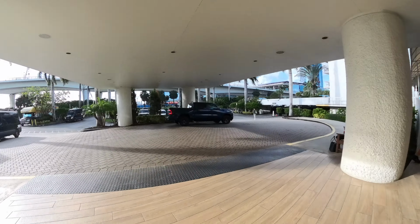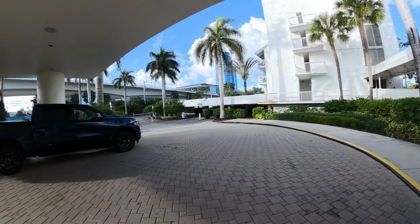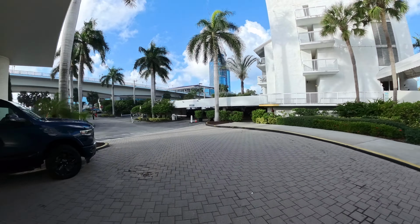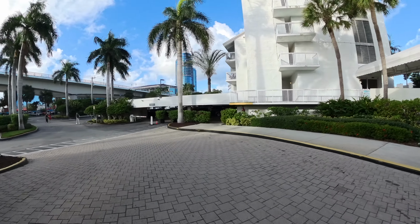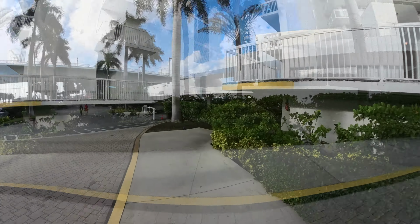Are you going to be attending an event at the Greater Fort Lauderdale and Broward County Convention Center? Do you need to stay overnight? If so, you might want to consider staying at the Hilton Marina. It's really close and it's walking distance.